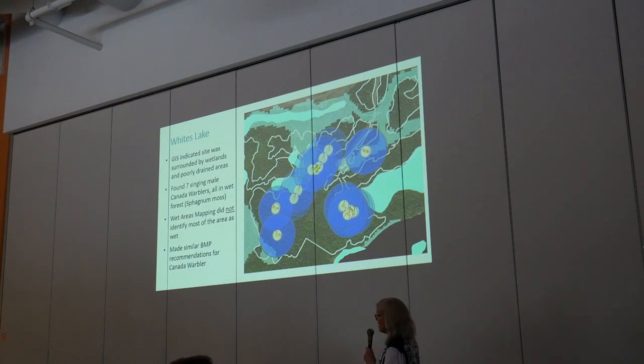So at this site, we made the same recommendations for Canada warblers, and that site has now been harvested, and we'll be going back in the spring to see how they fared.